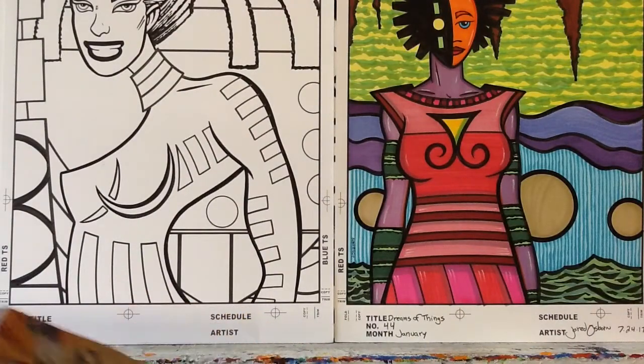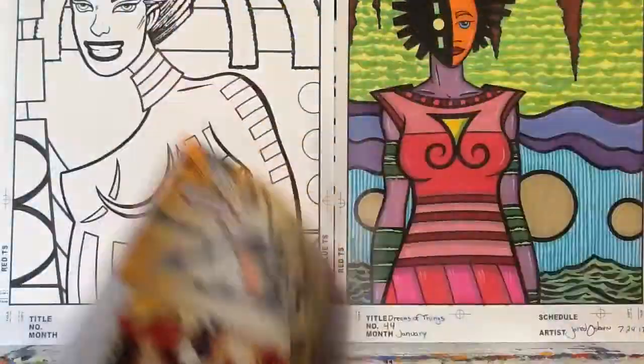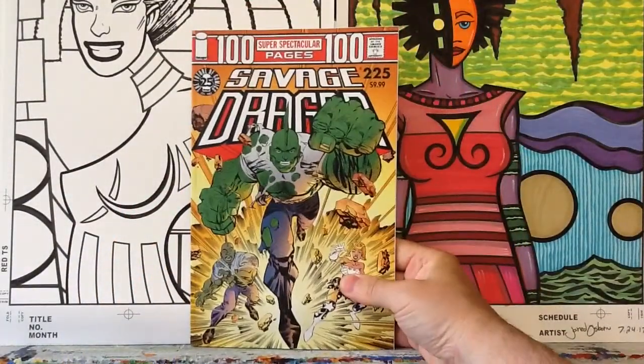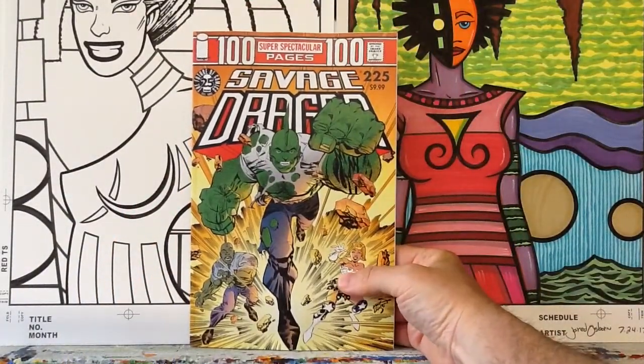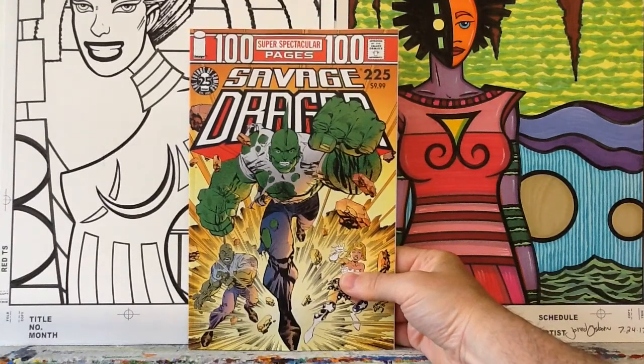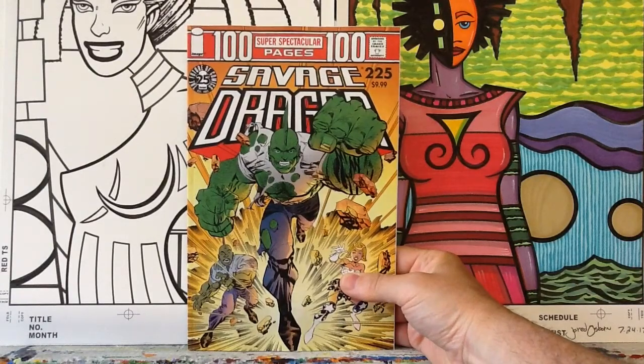And yeah, this is all the lead story, I think. So it's a long one. There's Dart for Zach. But I enjoy the Savage Dragon every month, and $10 is expensive. But for a 100-page spectacular, he does, I think he did one at 200, every 25 issues or so. He likes to do one of these 100-page spectaculars, and they're always fun.